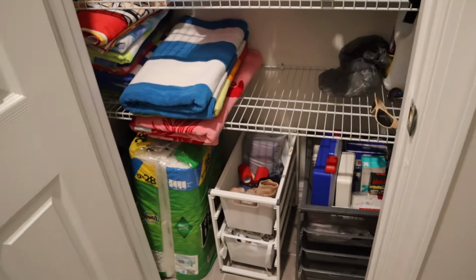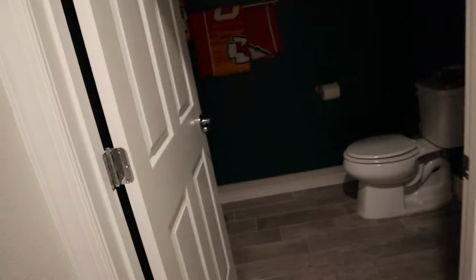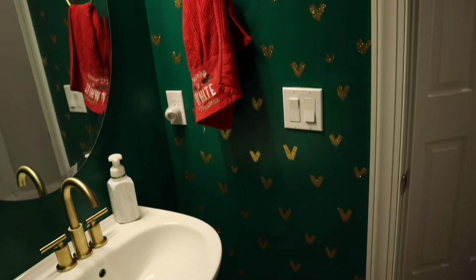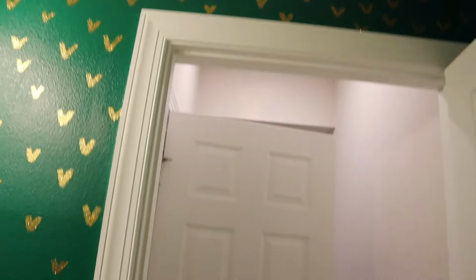I got a whole clip and I wasn't recording, so let me flip you around and show you what we're working on next. This is our pool closet, and it's right here next to our glitter bathroom, because in this bathroom we have a glitter wall, but we don't call it the glitter bathroom. We call it something else that rhymes with glitter. I hope you'll be able to figure it out.